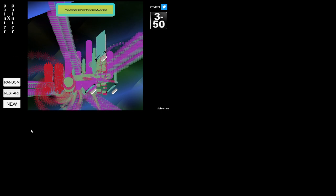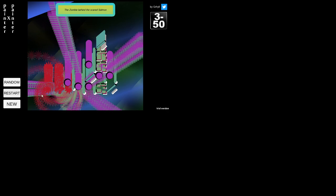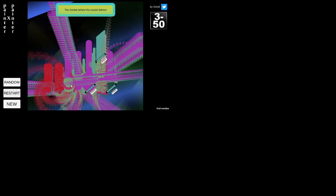No? No, now I can see it. If I look at this spot when I restart, I don't see it. Because then I see this swirl, and then that swirl, and then it's like, where are the lips? But if you look away, and then look back, you're like, whoa, that's a set of lips. At least to me. I like this one. The zombie behind the scared salmon.